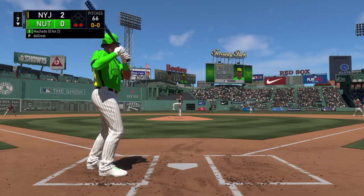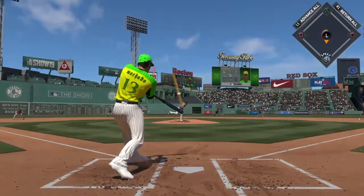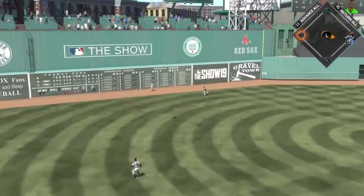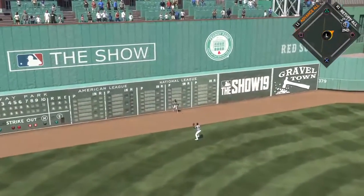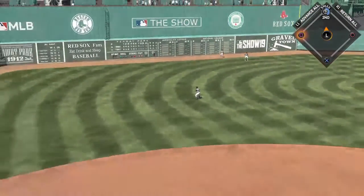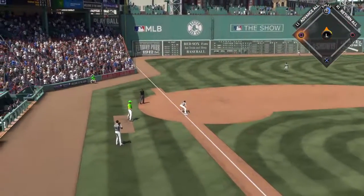And set to go is the third baseman, Manny Machado. Hit high and deep out to left center field. Cain going back at the track, but he can't get to this one. It's off the wall, and he'll make it to second base now with two gone.